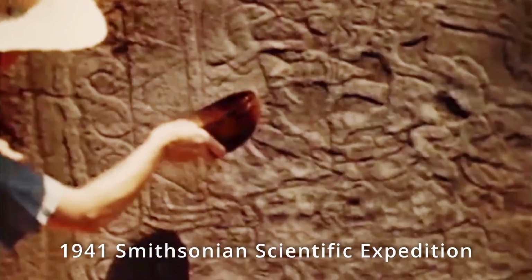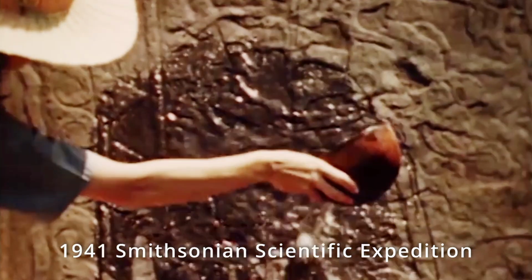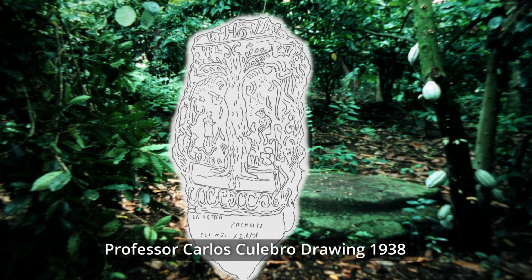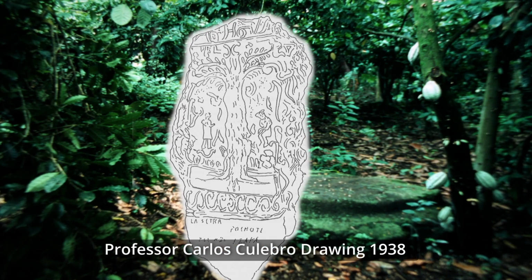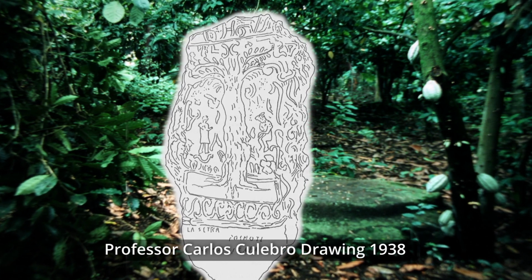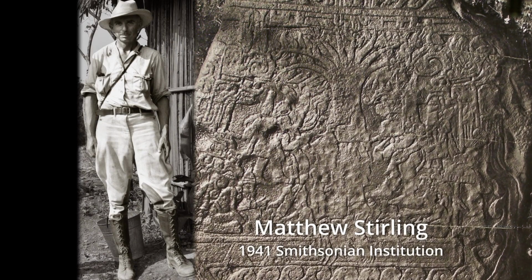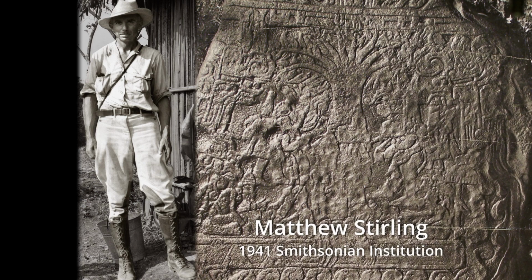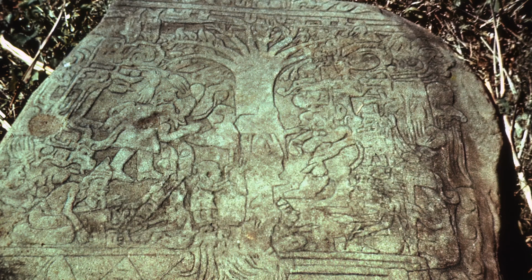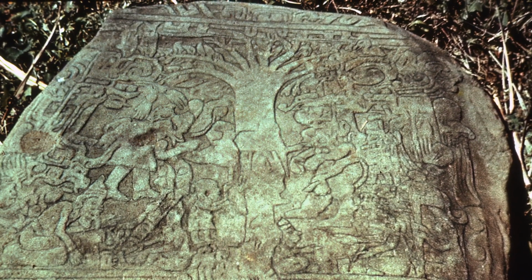The varied interpretations of what is carved stems from the difficulty of discerning what was originally there. In 1938, educator Carlos Calabro found Stela 5 on its back in the jungle and did the first drawing. He interpreted what was on the stone as a market scene. In 1941, on a National Geographic and Smithsonian Institution expedition, archaeologist Matthew Sterling said of Stela 5, "This curious stela is the largest and most ambitious in composition of any at Izapa."